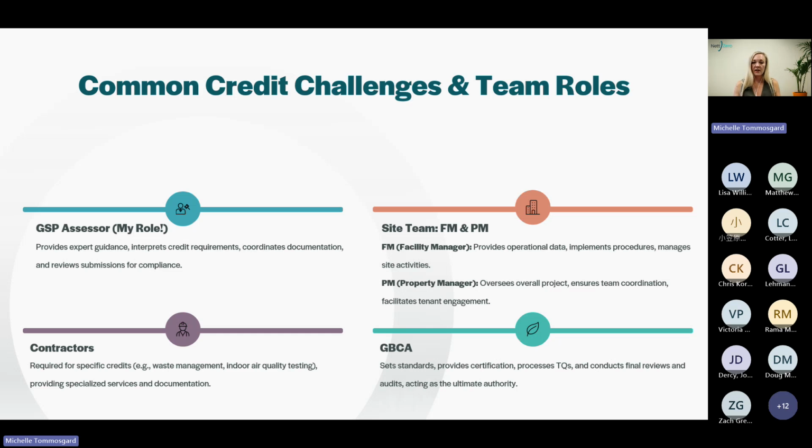And of course, we have GBCA, who provides us with the project coordinators to help us with the certification process. They have the independent auditor who assesses the project. All of these things are great. Everyone has their own roles, and it's important that they follow the roles.